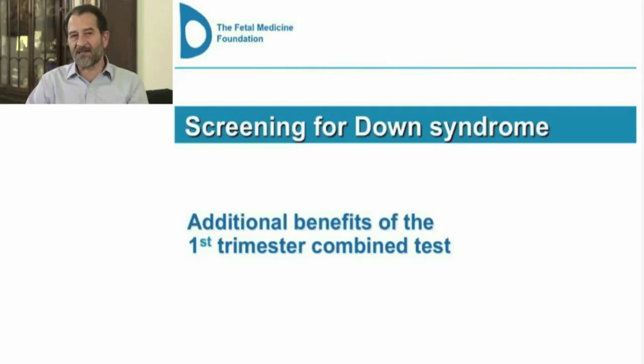I now want to discuss the additional benefits from the introduction of the first trimester combined test. The most obvious advantage relates to a shift in prenatal screening and diagnosis of chromosomal abnormalities from the second to the first trimester of pregnancy.